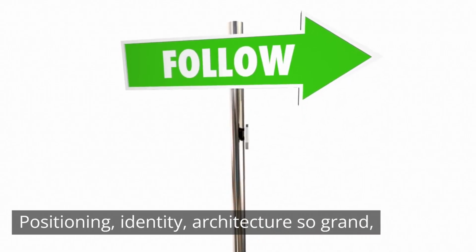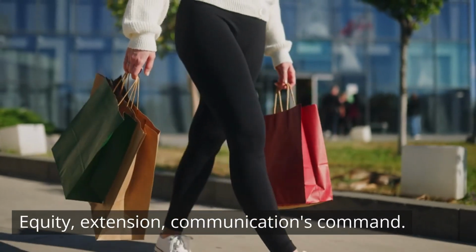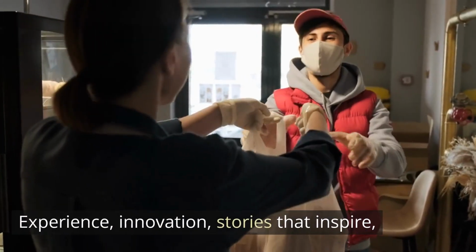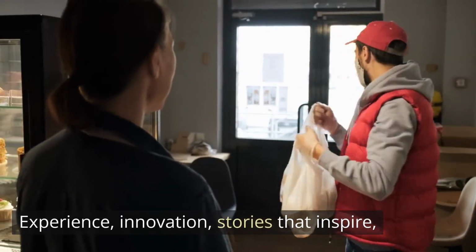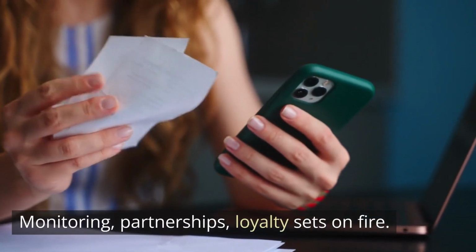Chorus. Positioning, identity, architecture so grand. Equity, extension, communications command. Experience, innovation, stories that inspire. Monitoring, partnerships, loyalty sets on fire.